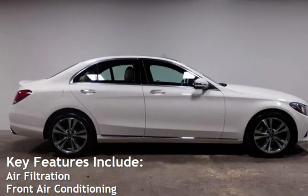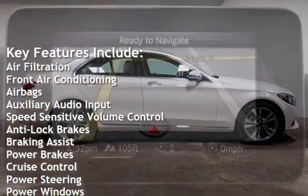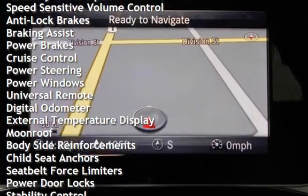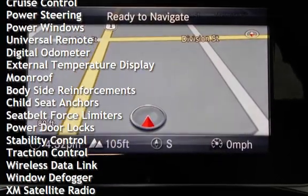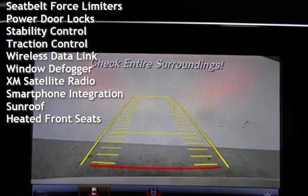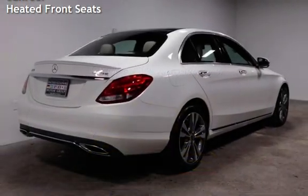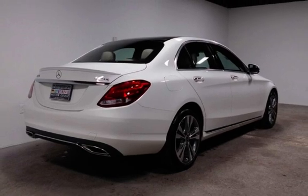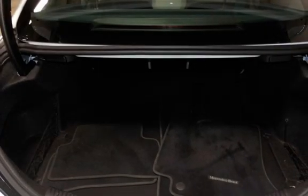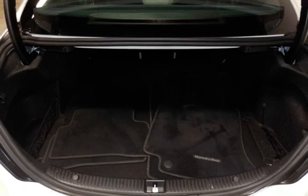Key features include air filtration, front air conditioning, airbags, auxiliary audio input, speed-sensitive volume control, anti-lock brakes, braking assist, power brakes, cruise control, power steering, power windows, universal remote, digital odometer, external temperature display, moonroof, body side reinforcements, child seat anchors, seat belt force limiters, power door locks, stability control, traction control, wireless data link, window defogger, XM Satellite Radio, smartphone integration, sunroof, and heated front seats.